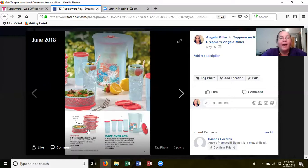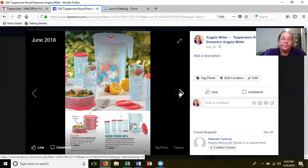But this is one of those, again, it totally is different in person than it is on this picture. And on the picture, yeah, it's cute. You can see through it. Okay, great. But in person, you're going to be able to really see that design through it, and you can see the water or whatever you're having, lemon water, sangria, whatever, through that design. It really comes through really beautiful. So I am very excited about that one.